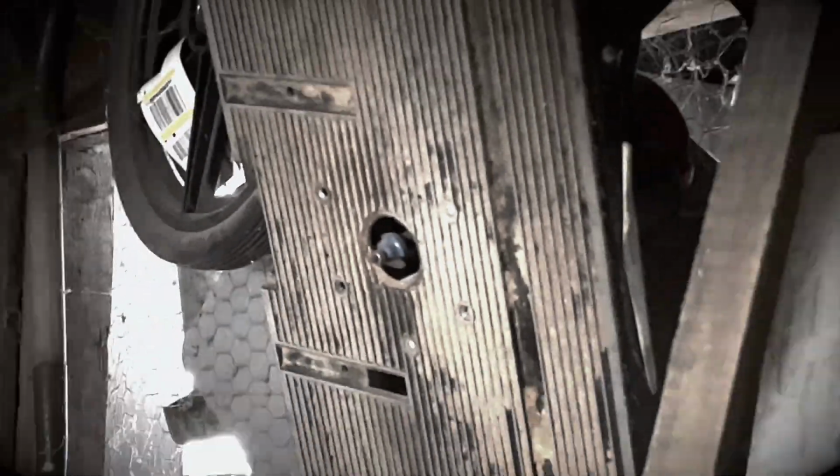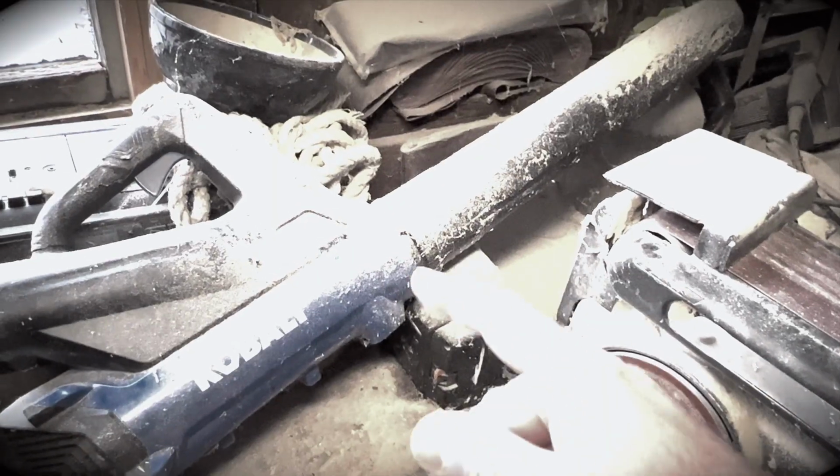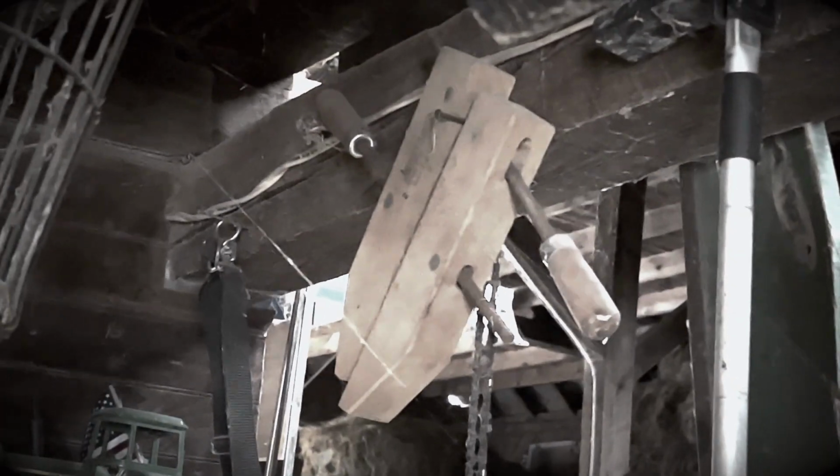Up here is a router. If you're making mitered edges, a chamfered edge or a rounded edge, like the Roman or chamfered edge, that right there is what's going to make that for you. A blower, and that's what I use to clean the barn. It just gets out the hay chaff and the dust. You just open the doors up and turn it on and blow all the stuff out the end. For clamping your wooden projects together.